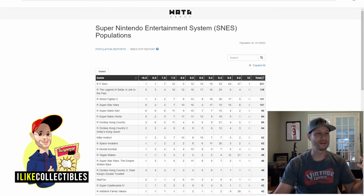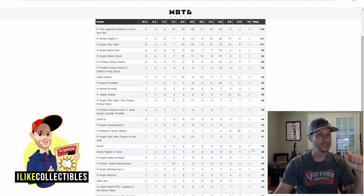So many people leave these things in their garage, especially here in Florida. The humidity gets to them. Even in their seals, it can destroy the books, get mold in them. It's no fun. So if you guys have sealed games, make sure to keep them indoors, climate controlled. Do not leave them somewhere that it's not.